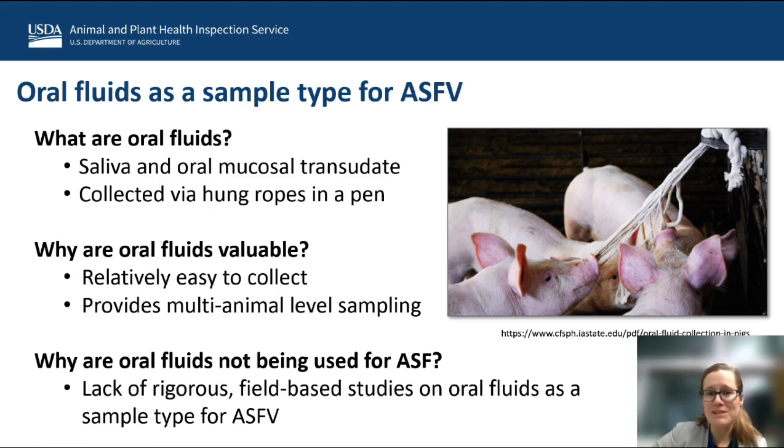Oral fluids are especially valuable given they are relatively easy to collect without the requirement of specialized training for animal health personnel. And furthermore, oral fluids are considered an aggregate sample type and thus provide testing of multiple animals in a single sample collected and have been successfully used for surveillance testing of various endemic diseases of swine.